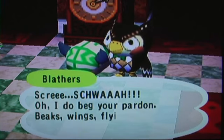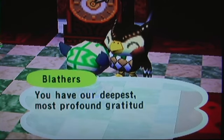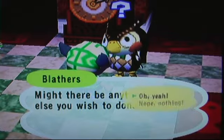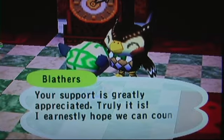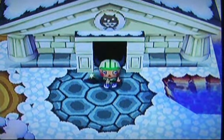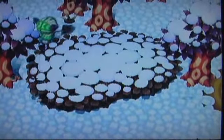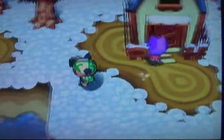Okay, scree, scraw. I beg your pardon, big swings flying, so close to home. Yeah, I guess he doesn't get to fly much. He doesn't get out much. He misses flying in the great outdoors. Like me, I'm free! Sorta. Free as a bird. Oh wait, sorry to make that pun, because I'm just weeding the town.